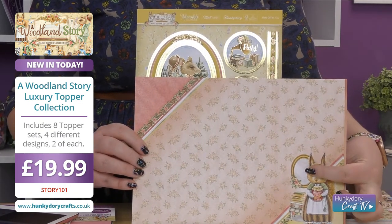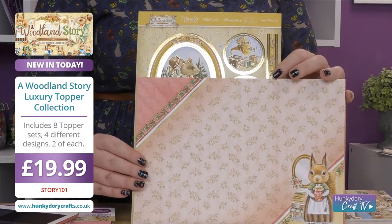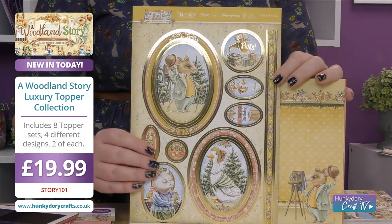Or this, I would be cutting this out and popping a mirror in, some mirror card in there. I had the same idea. 100%. With that one. Yeah, definitely. It's just beautiful.